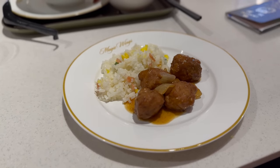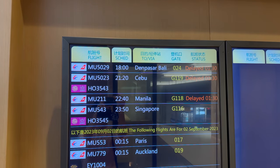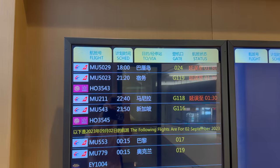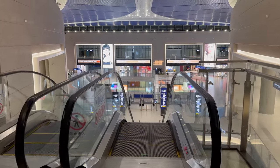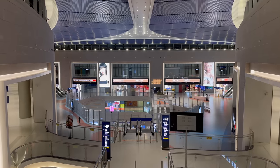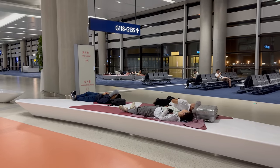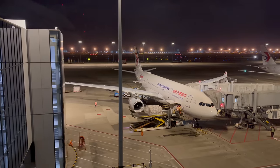So I just had a shower, and before we go, I'm gonna have another feast. Flights to Denpasar, Cebu, and Manila have been delayed due to a super strong typhoon near the Philippines and Hong Kong. Singapore is a bit off the roadmap for the typhoon, so we're currently on time. So those people must be on those impacted flights. I feel bad for them.